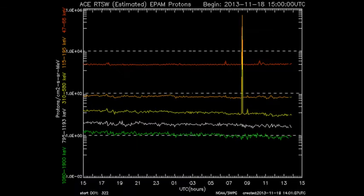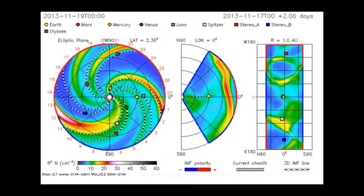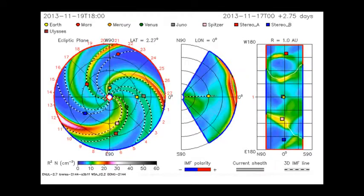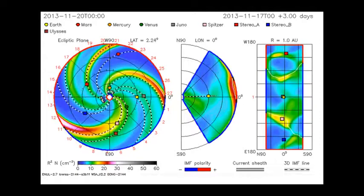Proton, EPAM proton chart that's part of the ACE satellite system. You can see that peaked, and those protons, that's that DNA changer grid getter right there. But again, this is not an Earth-facing X-flare, although the satellites and everything picked it up, and there were some radio blackouts over in Asia and Africa just from the impulse of this flare early this morning, guys.